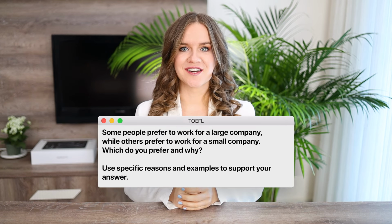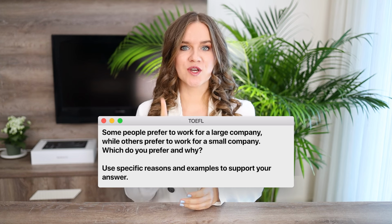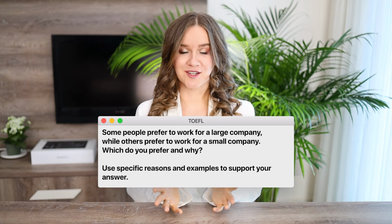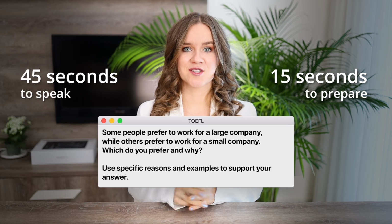Look at this question. Some people prefer to work for a large company, while others prefer to work for a small company. Which do you prefer and why? Use specific reasons and examples to support your answer. Now, imagine that you have 15 seconds to prepare your response, and then 45 seconds to answer this question.